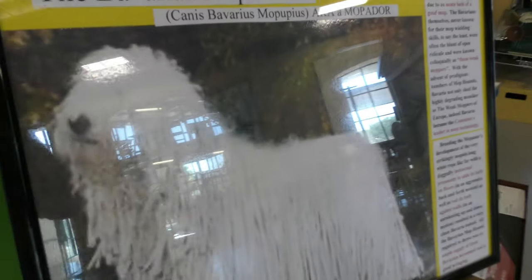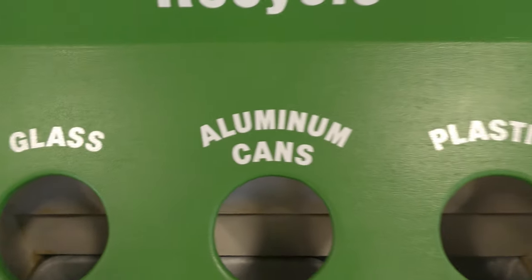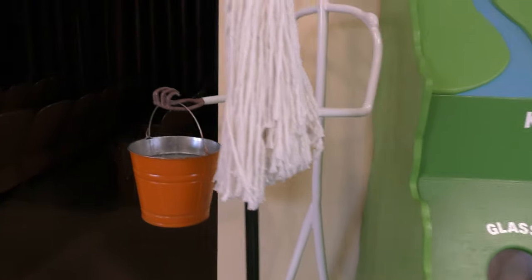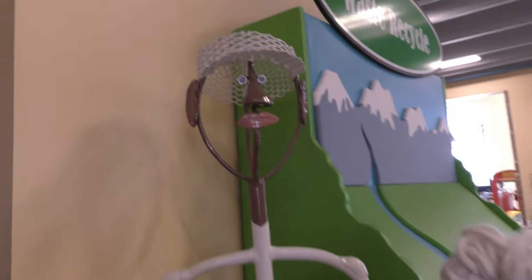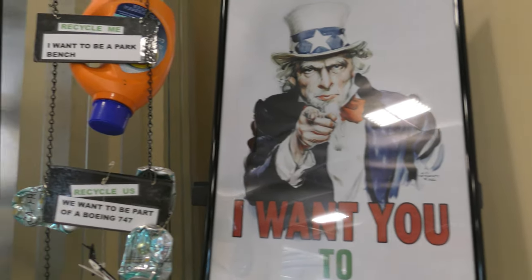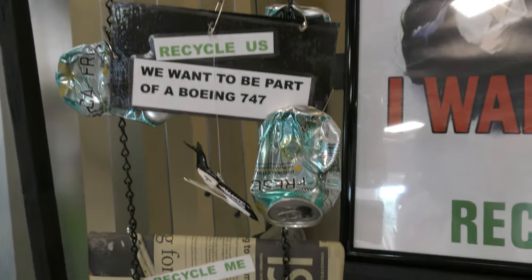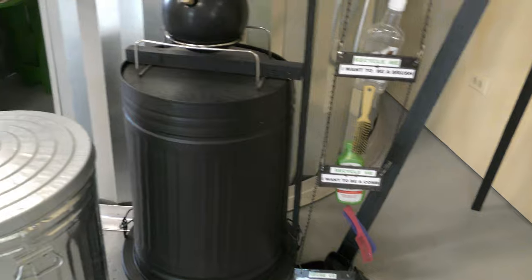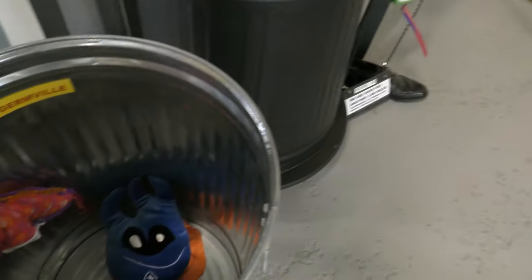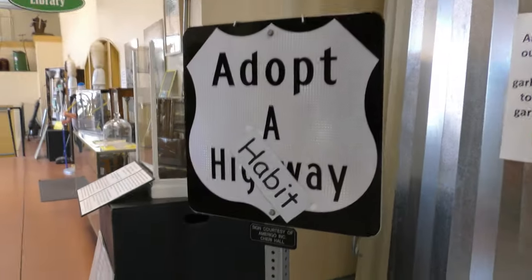Speaking about keeping clean, here's a woman's best friend, a mop hound. Waste recycle right here. You got your glass, aluminum, plastic, and the other trash. Uncle Sam wants you to recycle. Ooh, Germville. Look at these germs. Adopt a highway and a habit.